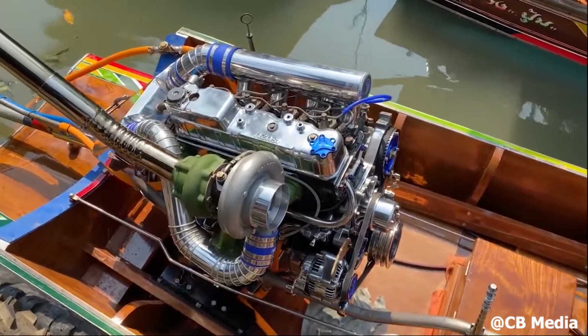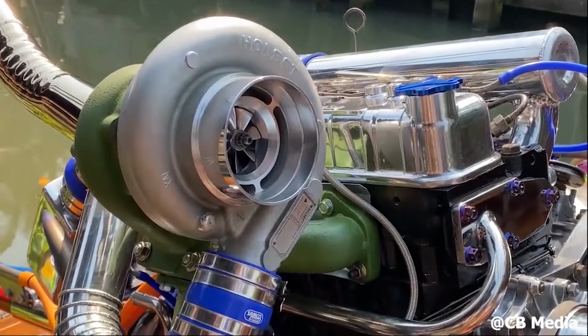Inline 4, turbo diesel Isuzu with a whole set turbo. I mean, that's generally, I guess, their recipe for success here: Isuzu turbo diesel, big whole set, built motor, all the boost. Makes sense to me. It's a fantastic recipe.